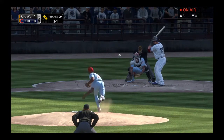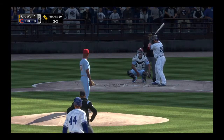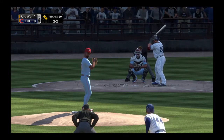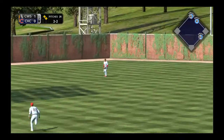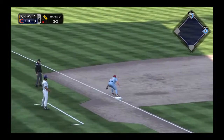The 2-1 is taken for strike 2. None out, runners at first and second. This is hit high in the air out toward left center. Calling for it, Jordan looks it into his glove, and there's one gone.